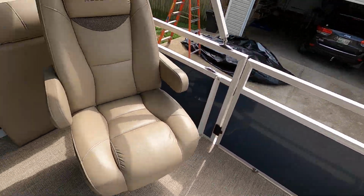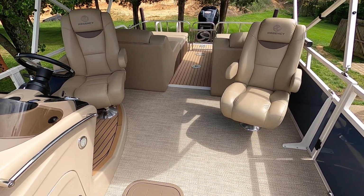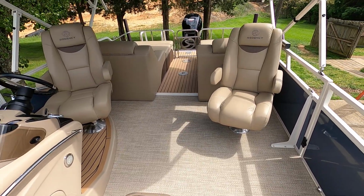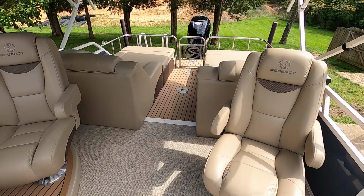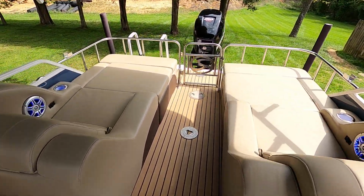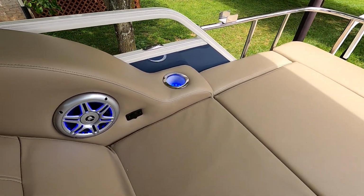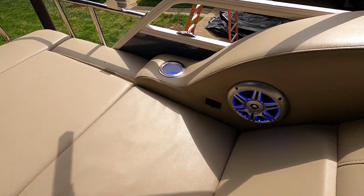All right, so both your center captain chairs, they'll call those midship captain chairs. Basically, you got a captain seat and a companion seat or passenger seat. Those are both going to recline and swivel. And then you've got the rear facing lounge seats here. Again, lighted cup holder, stereo, and 12-volt power outlet at each of these.